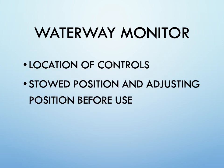Waterway monitor. The waterway monitor attached to the platform is powered by an electric motor. The monitor is controlled by toggle switches for up-down, right-left, and straight fog. These controls are also located on the turntable control panel. The waterway monitor is stowed in a sideways position. The monitor needs to be adjusted in the correct position before the pump operator charges the waterway.